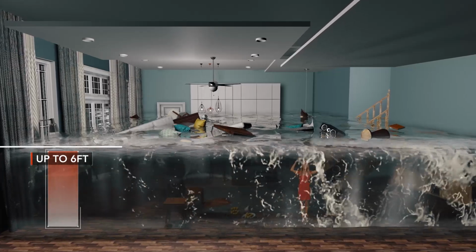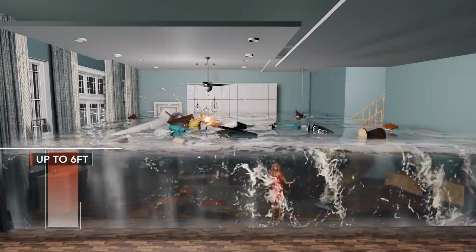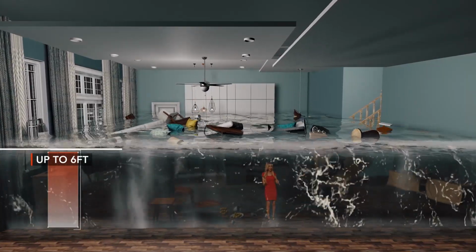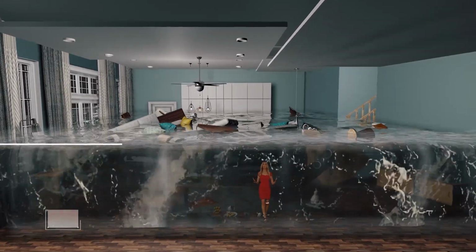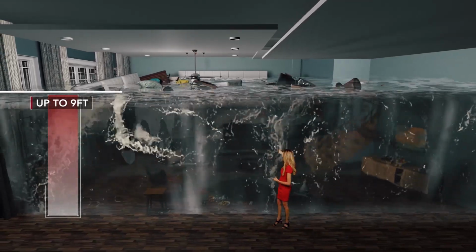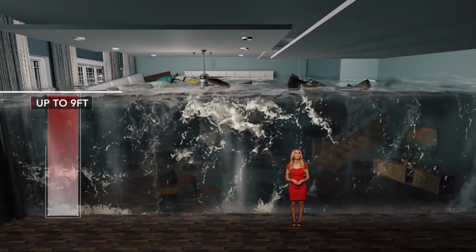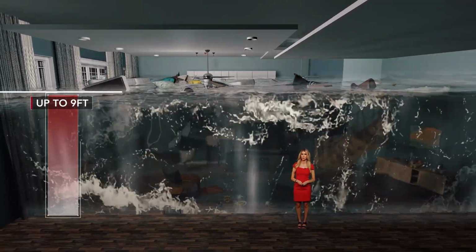The water would be above my head, and sharp, dangerous objects, electrically charged objects, could be floating around in the water. Water levels up to 9 feet would be all the way up to the ceiling in most homes. This is why you must listen to local officials and evacuate when told to do so.